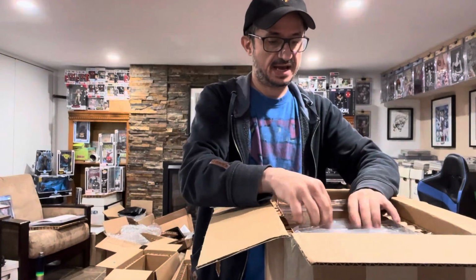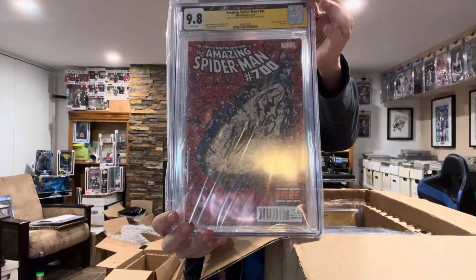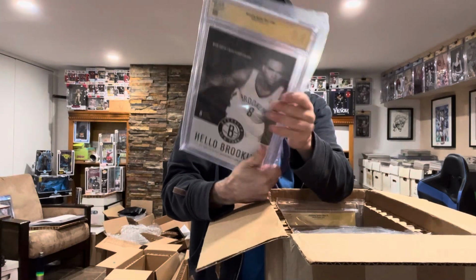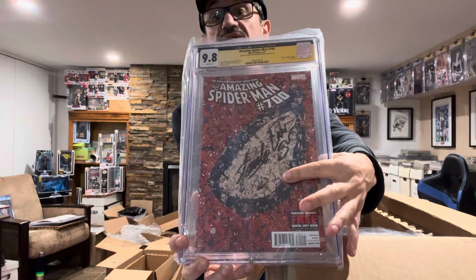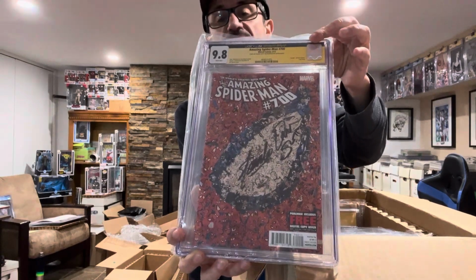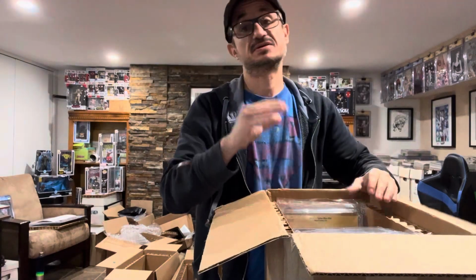And we have Amazing Spider-Man 700. This is a beautiful cover by Garson, and actually one of my favorites, Spider-Man 700. Really nice. Again, double signed, Slott and Stan Lee. Beautiful, right in the eye. Looks fantastic. The JSA label just looks amazing on that one.